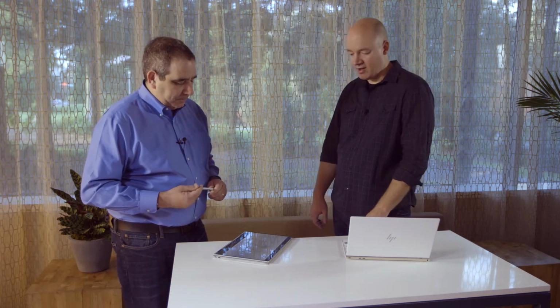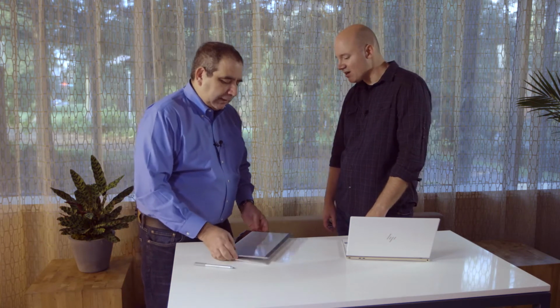So there's something I'm noticing here as I'm looking at this. It's actually powered on, but I can barely see the screen at all. Yeah, that's on purpose. We actually have a new feature in this device called SureView, something that we developed in the commercial line. But if you're on a plane sometime, you sort of peek over and see someone's screen, I'm sure you never did it on purpose.